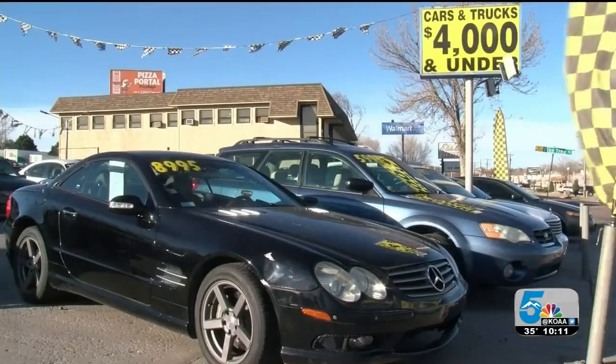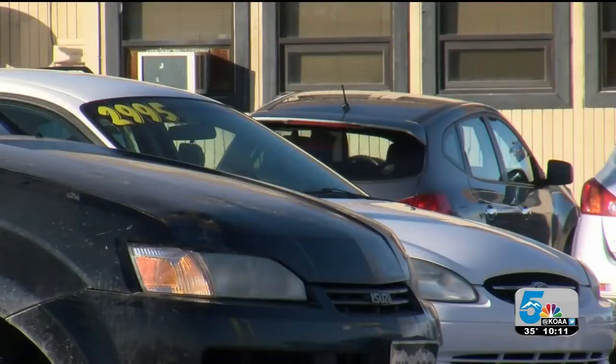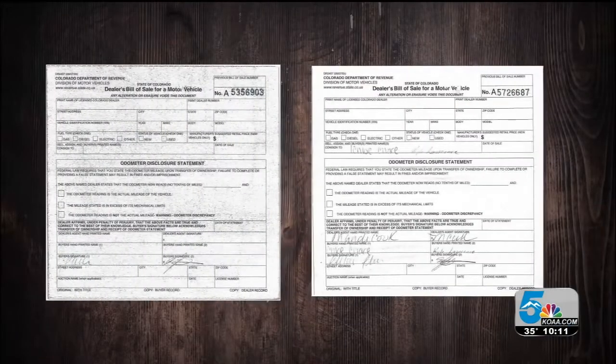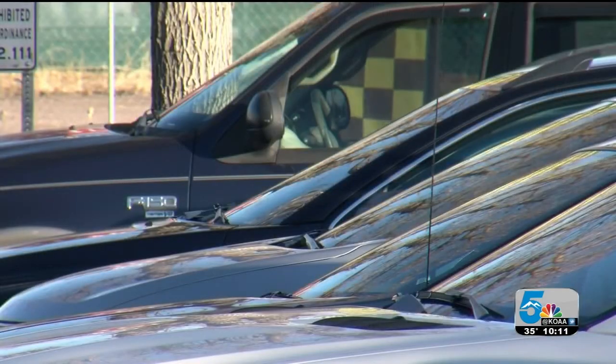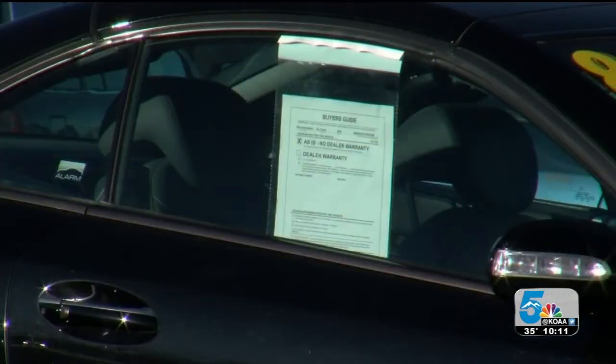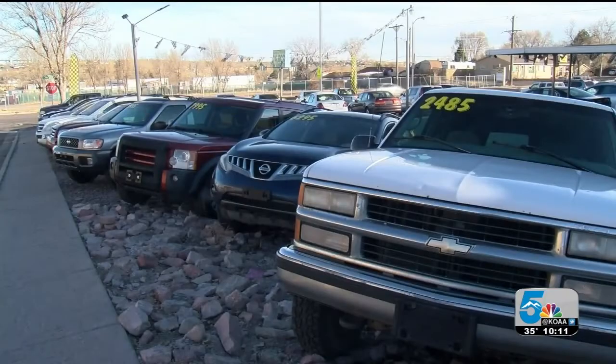And News 5 Investigates discovered some funny business with the dealership's paperwork. For example, Chloe has 2 different bill of sales for the same vehicle. Neither has the odometer disclosure statement filled out, where there's a clear box to check if the odometer has been tampered with. But keep in mind, dealerships do not have to disclose a rolled back odometer if the vehicle is 10 years or older. It was just boom, boom, boom, here's all the paperwork. Slow down, go over it better with people. If you think that there's something wrong with the odometer, let somebody know that before they buy it.